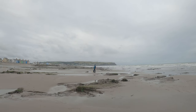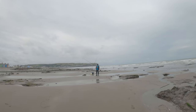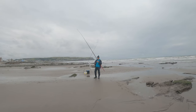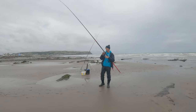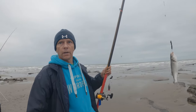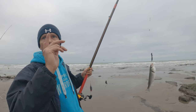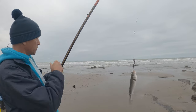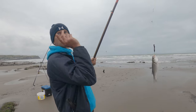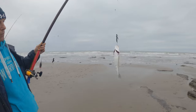Luggy's into another bass. What he was doing is casting out and holding the rod. A good way of fishing for bass. Not a bad size. Well done, Luggy. Better one than the last one. What are you doing, just casting out and holding the rod? Yeah, and then wait for the tap. And then just leg it back. Not too far, just into the back of the surf. If you want to hit the bass, just don't cast so far out. They're in close. Yeah, nice bass.